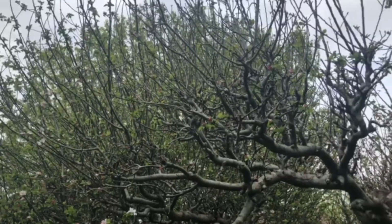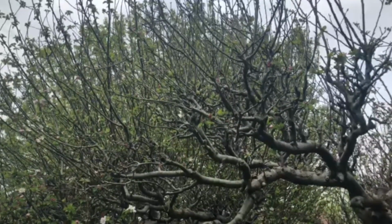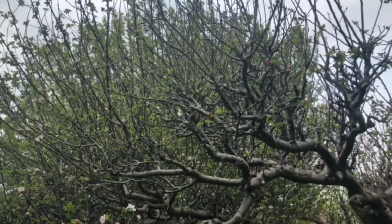We've had loads of other things going on in the garden, but fortunately we know the garden's going to be closed for another year. So what we're going to do is just carry on pruning these trees, get them back into shape, and we'll probably lose the blossom this year, but it doesn't really matter.